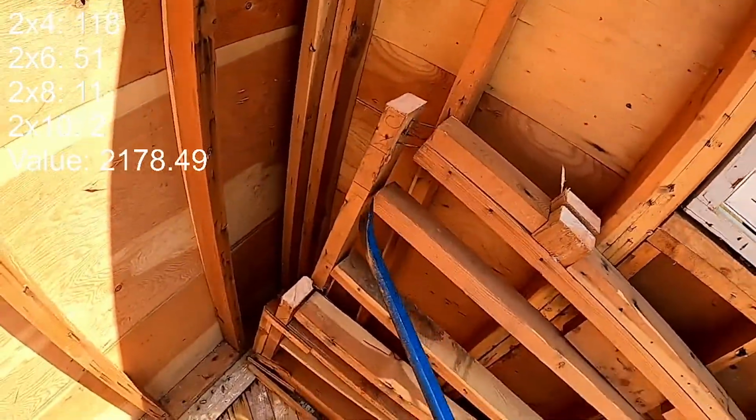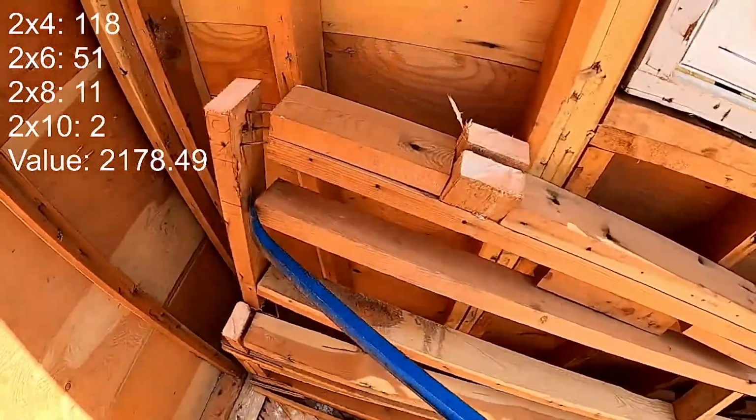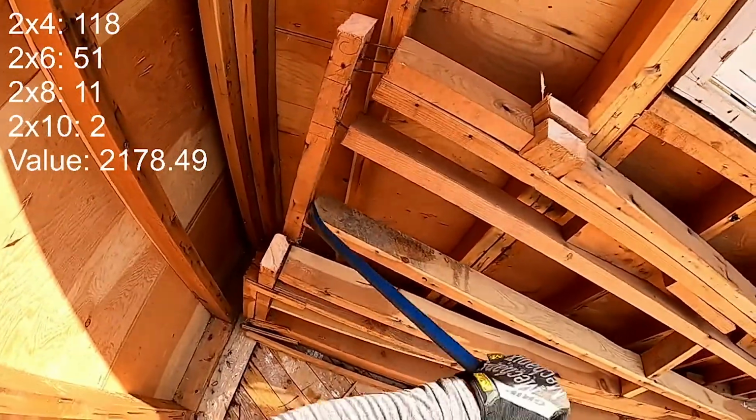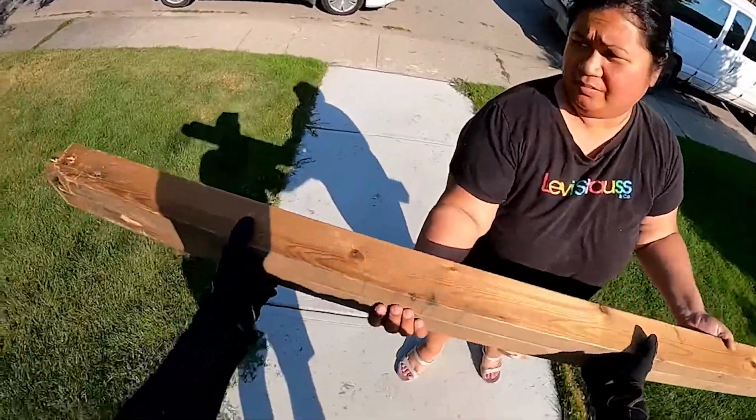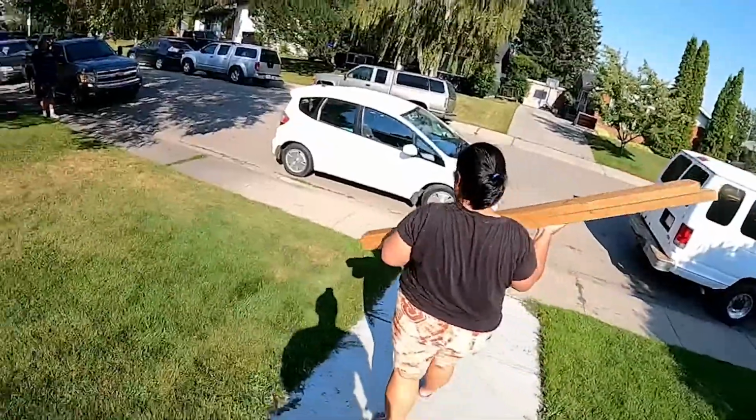We came up with a rough value of supposed good lumber at about actually $2,300. A fair amount of that got sold, but unfortunately no one wanted the really large 2x10s or 2x12s.